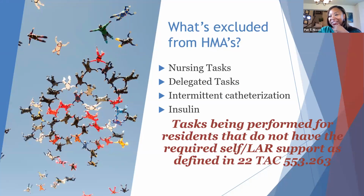All right, what's excluded from HMAs? Again, we talked about this when we looked over, I think it's 225.4, but we will just circle back around to it briefly here. Nursing tasks. So again, assessment. An assessment cannot be a health maintenance activity. It cannot even be delegated, right? Only nurses and physicians, those with clinical licenses, can make assessments. Again, we did read when we reviewed that TAC that intermittent catheterization cannot be considered a HMA, and then insulin administration cannot be considered an HMA. And then, of course, remember, in order for a task to be considered an HMA, it must be for a condition that's considered stable and predictable, right?